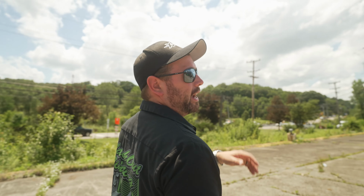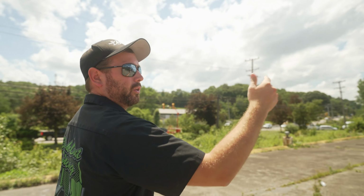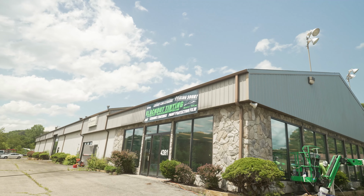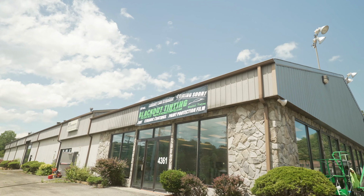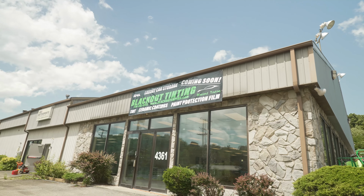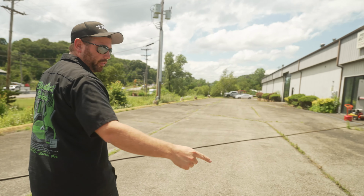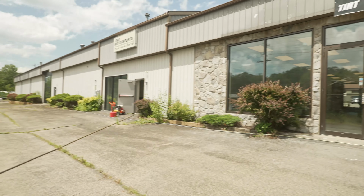After we tore the awnings down, those awnings were all the way around here, the whole stone area. We got those down. We put our banner up. This is the coming soon banner. So Gibsonia knows we are on the way. Pretty excited. Again, all that glass needs cleaned really bad. The parking lot, we're going to be getting rid of all these weeds very, very soon as well.